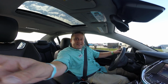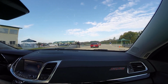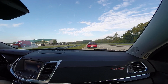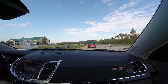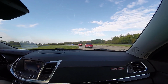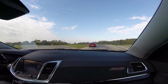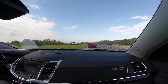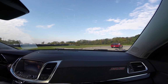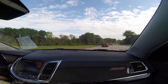Okay, we're off. All right, so it's just lead follow laps. This is the first lap of the day for the Midwest Auto Media Association Fall Rally. We've got the SS in performance mode. We've got drive mode control selections: tour, sport, track, and performance. So we're in the max performance setting right now, but just a little warm-up lap, kind of.